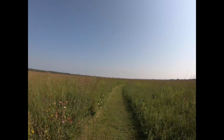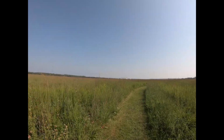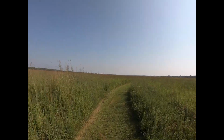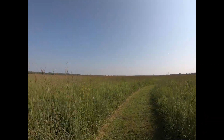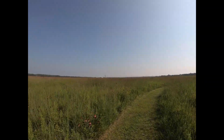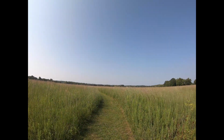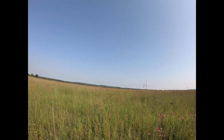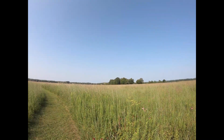In the distance, if you can see it, are some of the buildings of Wright-Patterson Air Force Base, where they house the large cargo planes that are located on this base, and other vehicles. But this will give you a nice view. If you just look across, this is one of our larger prairie restorations in this whole area, okay? It'll give you a vision of what this area might have looked like for the first colonists, or even the first Native Americans that came through here.